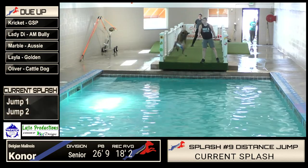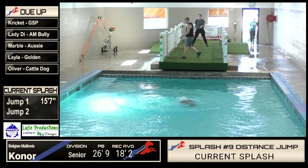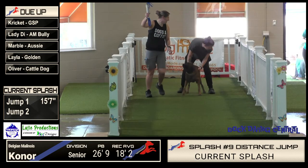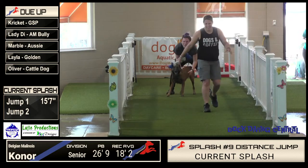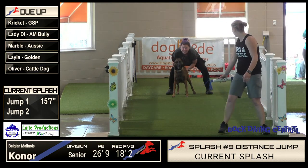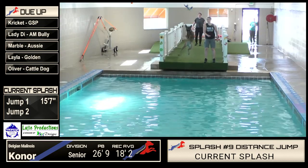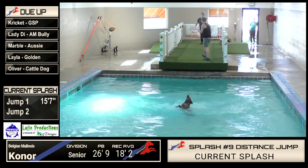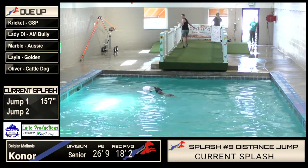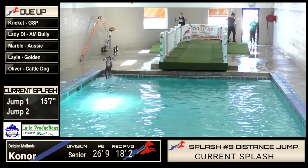Big jumping boy's been having a little patch. We've been working the dog back into form. Get this all buttoned down. We'll get him back running the full dog. Beautiful middle grab. Great job, buddy. That was textbook. Great job, Laura and Connor. This is a fantastic jump. Gonna come in at 17 feet 7 inches.